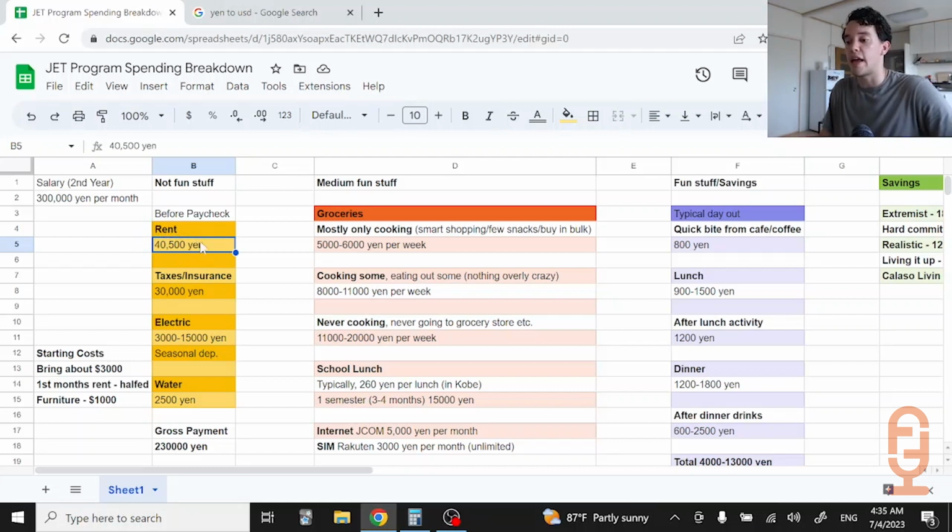I just want to bring to light that this rent value can vary greatly depending on your placement. Some people don't pay rent. I know JETs that don't even have a rent payment whatsoever. And for them, this 40,000 is like, wow, I pocket that every month. So keep in mind, this rent is extremely subjective to your placement, and it could be greater, it could be less. That's enough said about that.